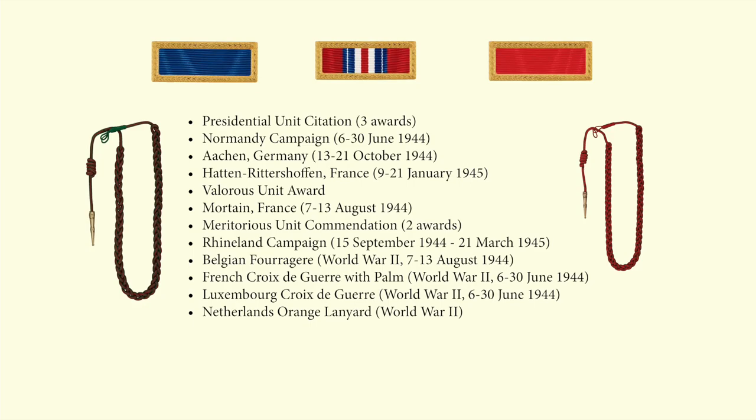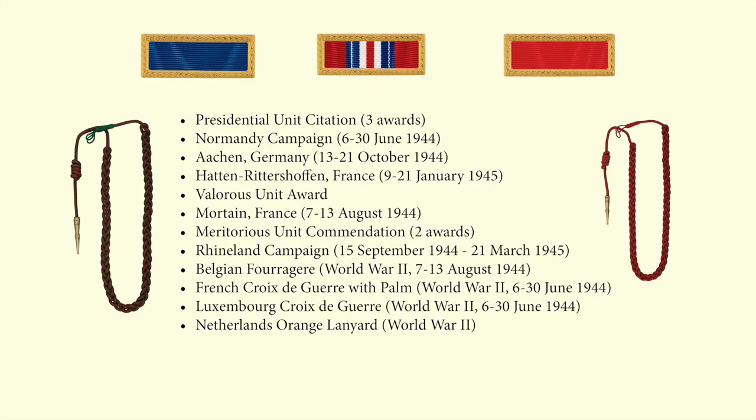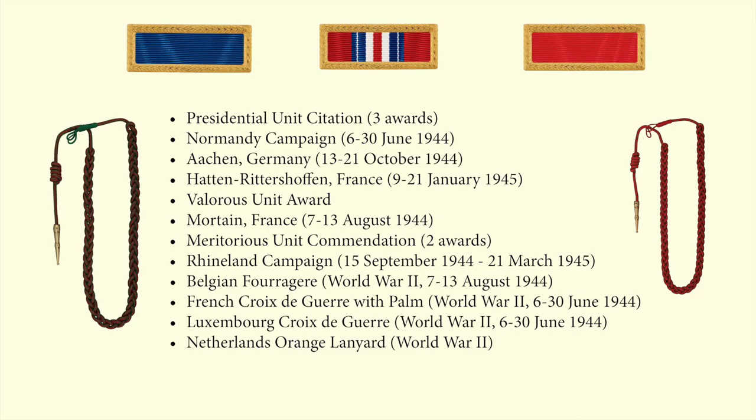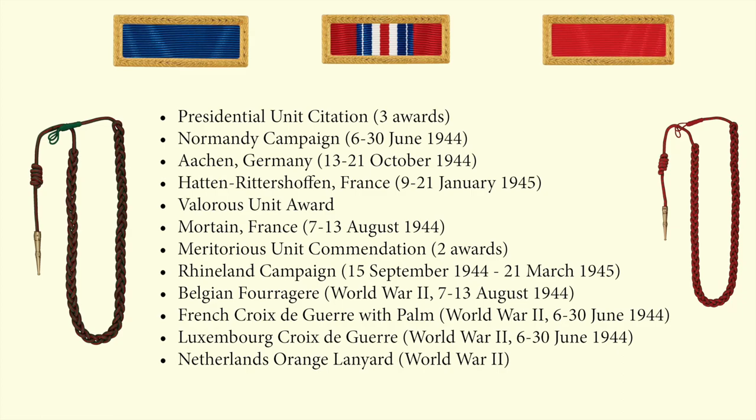The Indianhead Division was one of the most decorated divisions of the United States Army during World War II. It was awarded 4 presidential unit citations. I saw 3 up there. I inadvertently left off Tunisia. It also received the Valorous Unit Award, the Meritorious Unit Commendation, and received the Belgian Fourragère, the French Fourragère or Croix de Guerre with palms, the Luxembourg Croix de Guerre, and the Netherlands Orange Lanyard. And I'll show you examples of those. Oh, by the way, I'll list all of these in detail down below.